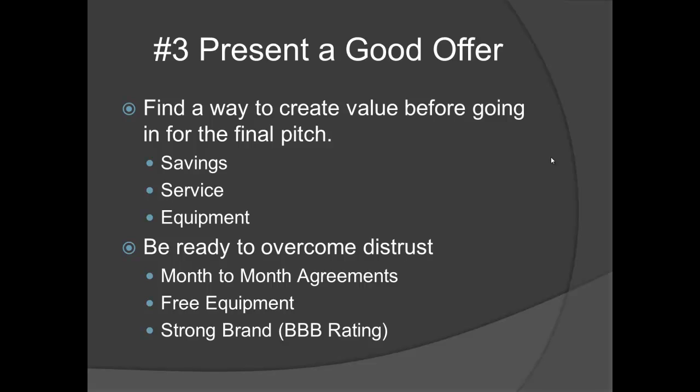This is something I really have to explain to a lot of agents that are selling leases, because they'll say, well, if I come over to you, I'm not going to make as much money because my upfront money is so much higher right now. And I tell them that, yeah, that might be the case, but what you have to understand is your closing ratio is going to double or triple once you're able to offer month-to-month agreements and free equipment. So even though you might make a third as much upfront as you do selling leases, you're going to get 3 times as many accounts. So it's going to equal out on the upfront, and it's going to be much higher on the residual. And so it's very important to understand how trust plays into all this.